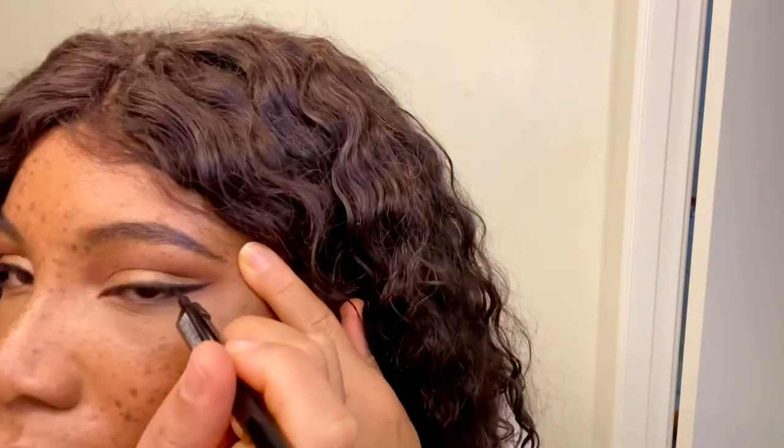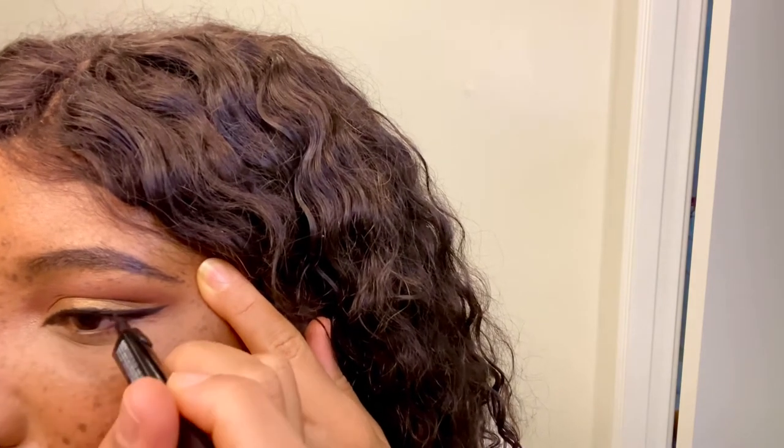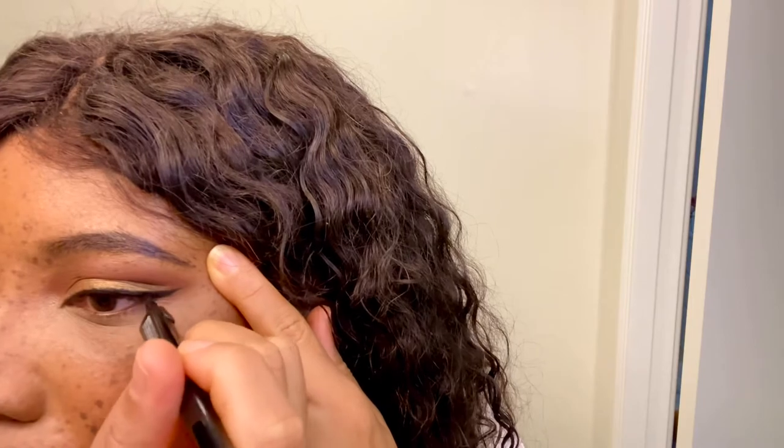Next, I will be using the LA Girl Line Art Eyeliner. My eyelashes are on and now I'm moisturizing my lips. And yeah, now I will contour my lips with this MAC lip liner in Cork.